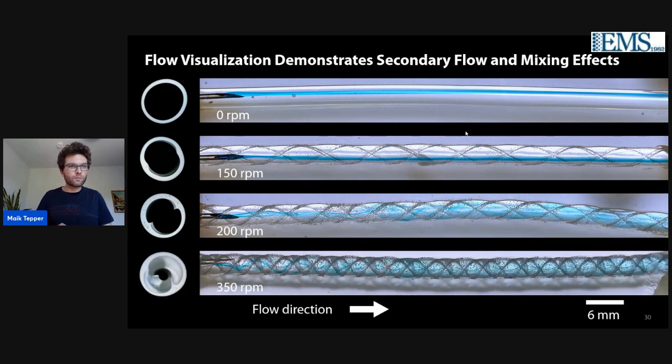And this becomes even more pronounced going towards higher rotation speeds and smaller pitches, where the redirection of the flow happens quite early on, just as the dispersion of the dye. So with that, we can really see that we have an introduction of secondary flow by the helical ridge.